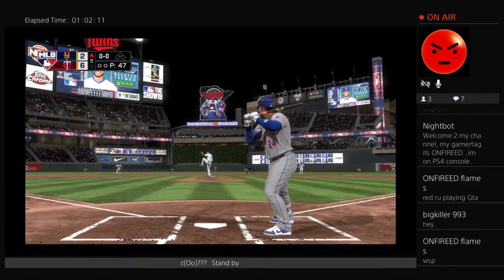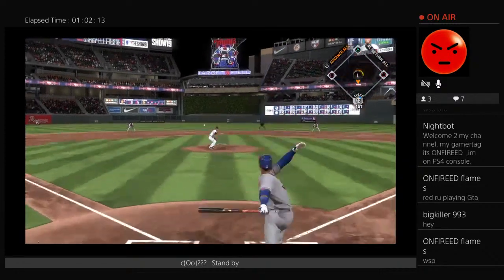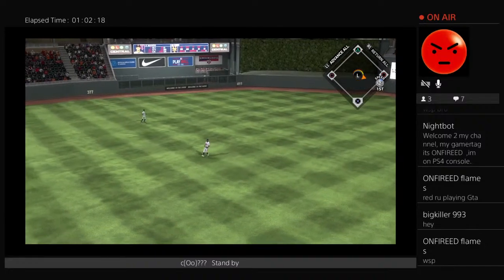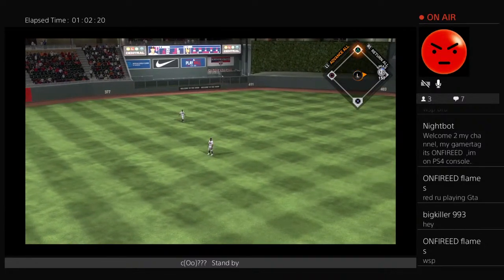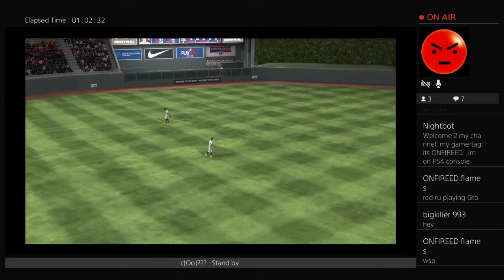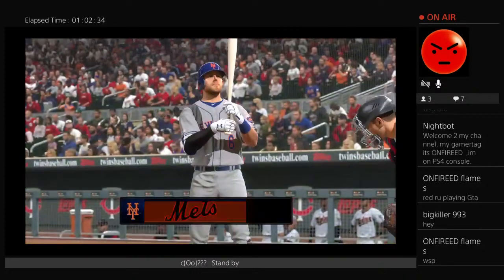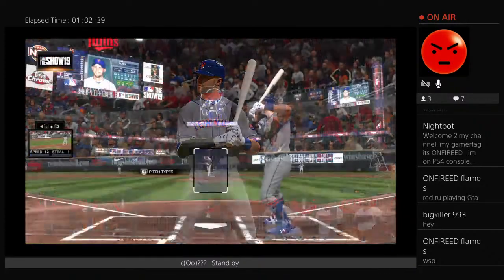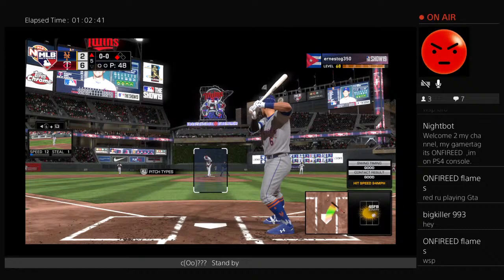Cano waits on the first pitch. Back up the middle and in for a base hit. Around second is Cano, headed for third. And they'll keep the pressure on here. He's in with a triple. Now back to the top of the Mets order, digging in, Jeff McNeil. He steps in off a base hit in his last at-bat.